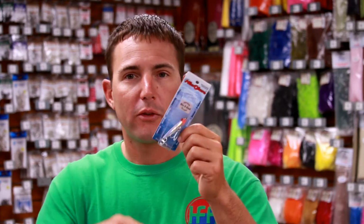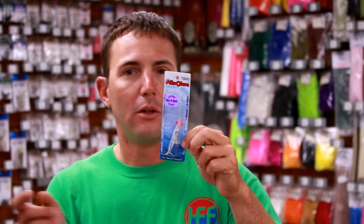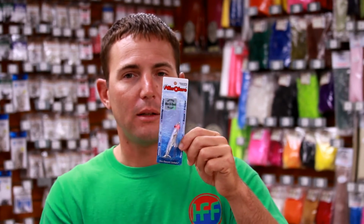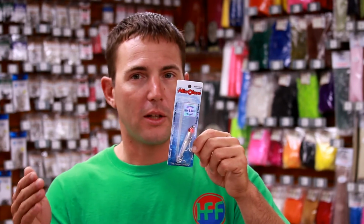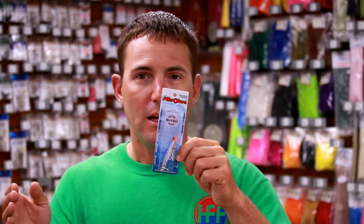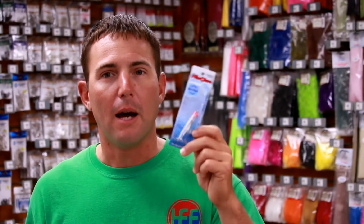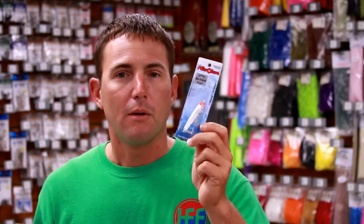So you can work this along the top. You can twitch it and dart it along the surface of the water, or you can let it sink down a little bit and it'll suspend, and then you can just dart it back and forth and let it pause and dart it, and that would be a really good choice for catching fish when you have millions and millions of different little bait fish out there on these lights.